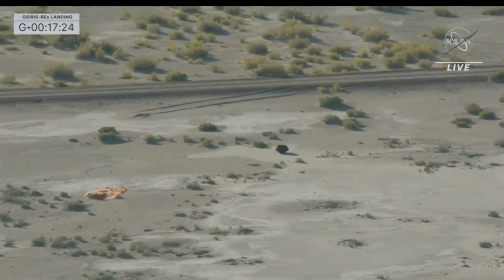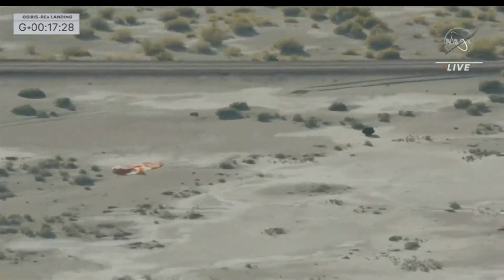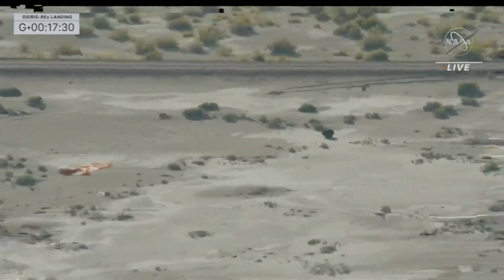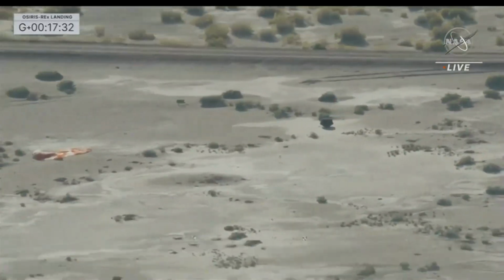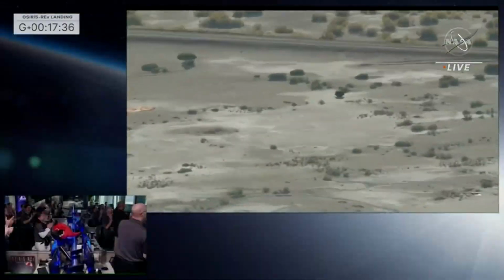It appears that the parachute has also disconnected. It's a little bit off from that SRC, disconnecting from the back shell. The SRC appears to be resting on its nose, that heat shield that protected it the whole way down through that entry, descent, and landing.